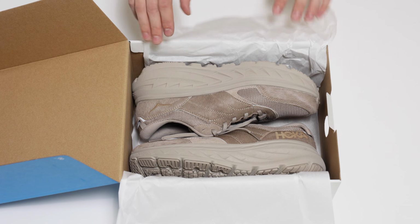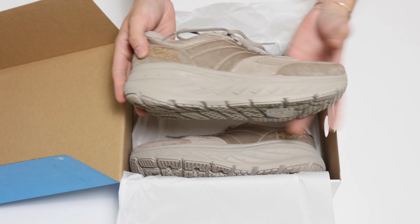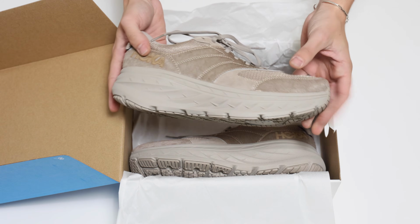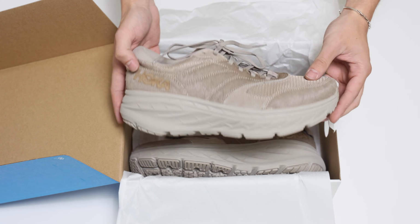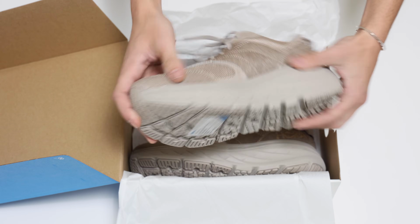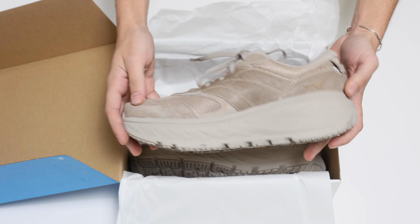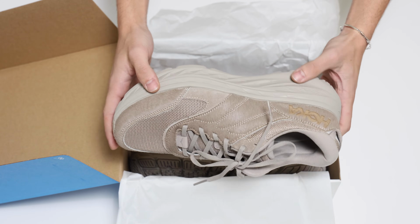So this is the taupe colorway. Same thing here with the hair on. Basically just the taupe version of that black one we just saw. I think this one's a little more, let's say, noticeable with the hair on, whereas the black, it was a little more covert. I really like this one.